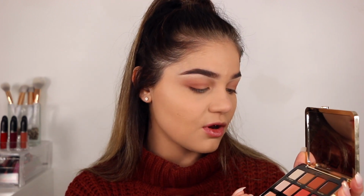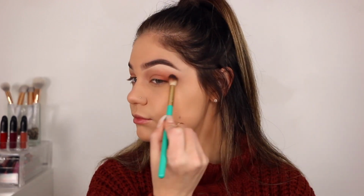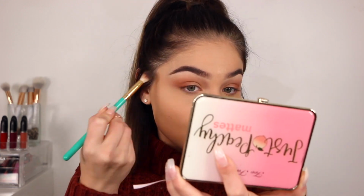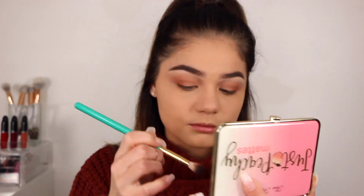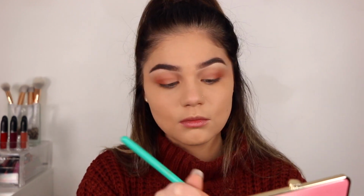Oh, love them. So then I'm gonna go in again with Peach Cobbler and a little bit of Freshly Picked together. And still in that outer corner, just build it and bring it to my desired shade. I just wanna have it like gradient from this type of peach into that fade. And then I just intensify that a tiny bit using Freshly Picked again.